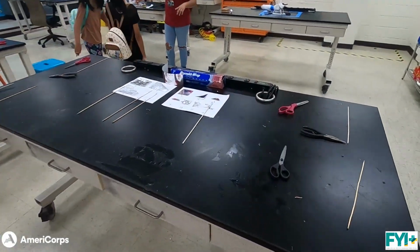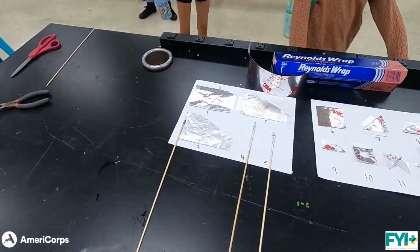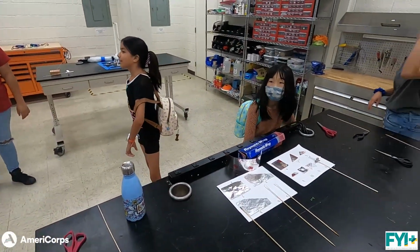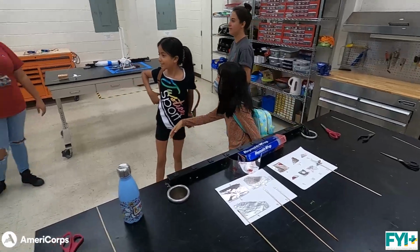Next, the kids headed over to the lab next door, where they got the chance to make miniature rockets and learn about how rockets work.